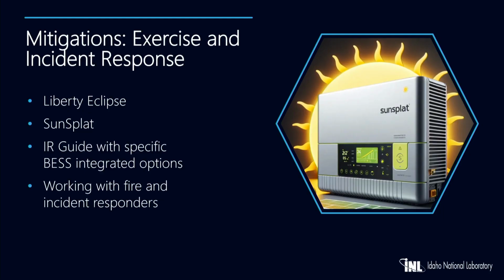We have an IR guide, incident response guide, coming out that integrates these components as well. And also just working and talking to the fire and incident responders and what they actually do. One thing I hope never happens, I don't want any cyber incident responders going anywhere near a battery fire ever. Please do not do that. Don't walk in there. Just let it burn. But at the same time, we want to work with fire and incident responders, so if there's any chance of something to be taken out of that site, we can get that done because we're not having you all going out there.